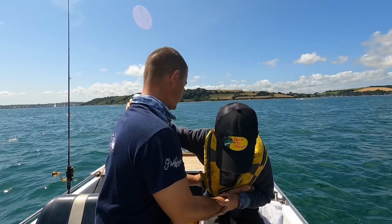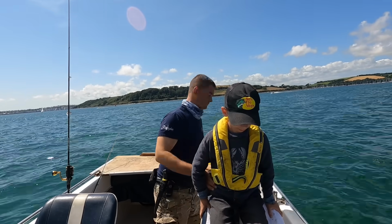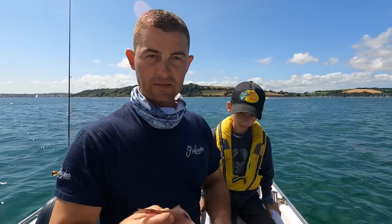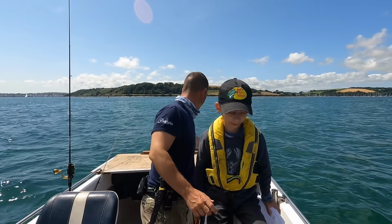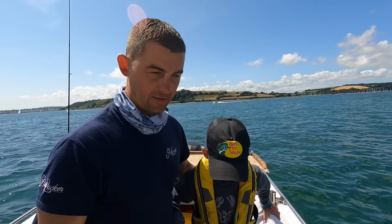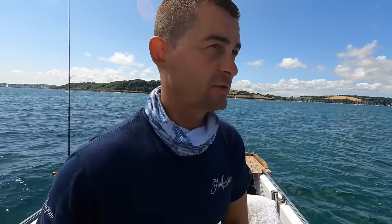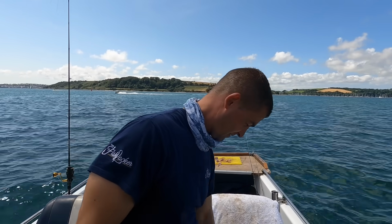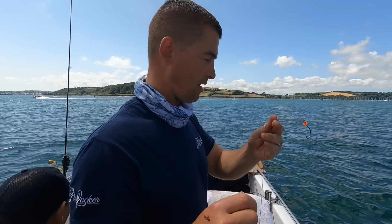All I've done is I've just cut up a couple of pieces of scad. Try the scad first and then try the mackerel. That's the plan. James has got his own tackle box, which stuff seems to filter its way out of my tackle box into your tackle box. He makes up all of his own rigs, so this is what we're going to be doing.